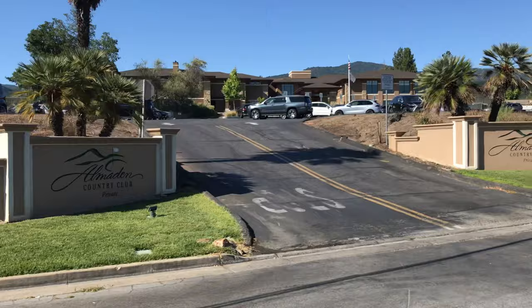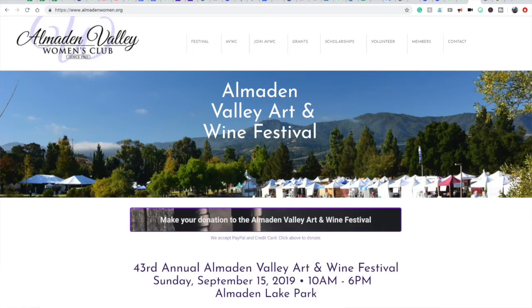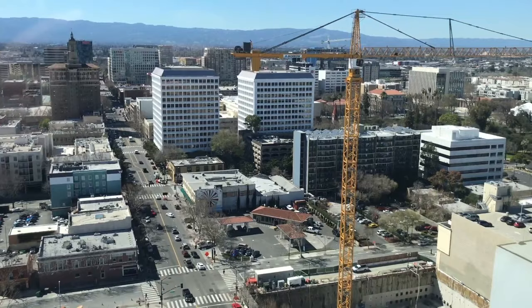It's one of the higher end areas around South San Jose. It has country clubs, private golf courses, fine dining, as well as some casual dining as well, and has some really great community events like the Almaden Wine Festival. And it's just 15 minutes away from downtown and about 15 minutes away from the airport as well.